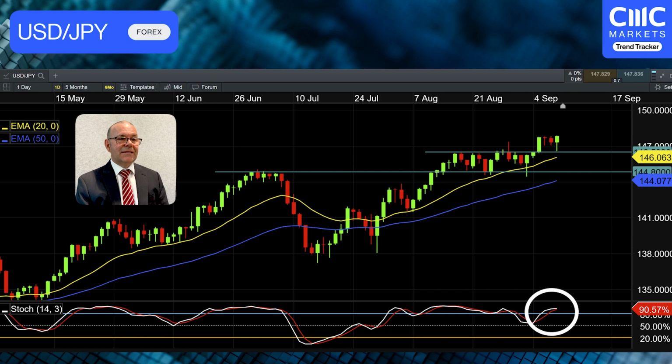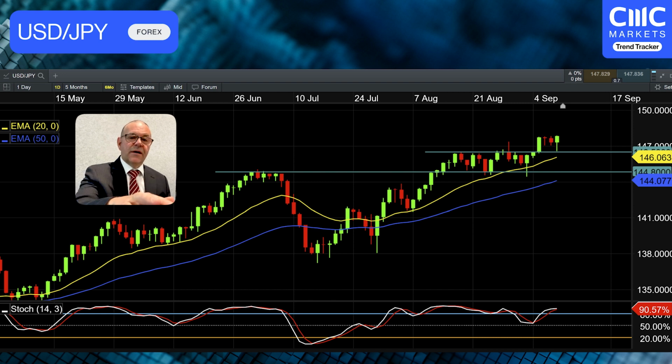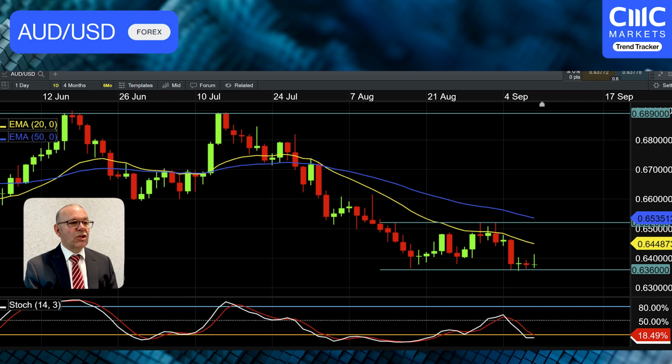Keep an eye on stochastics. It's a little bit of a concern to me because stochastics are in overbought territory, and if they start to turn down, it may be a signal for you that we've seen a short-term top in dollar yen for the week. And in the week ahead, let's focus on some key data coming up: US inflation data, CPI and PPI, and also Japanese industrial production. Levels to watch: support 144.80 is the key level. Topside resistance 150.